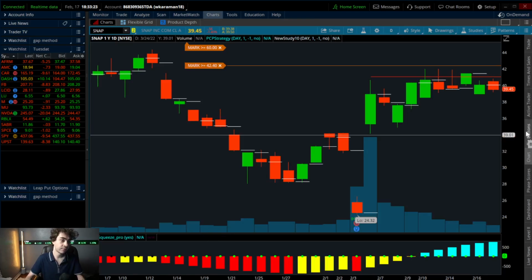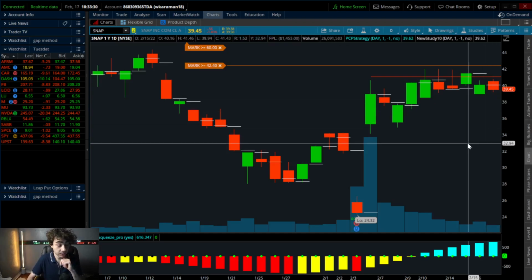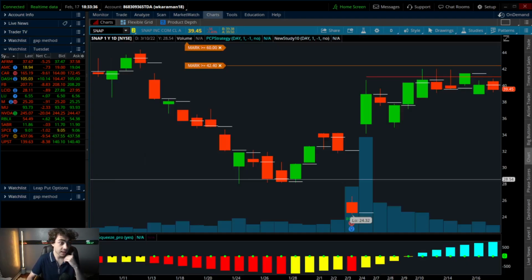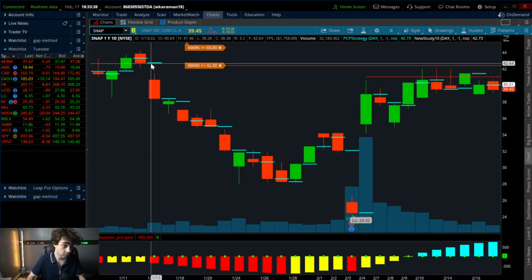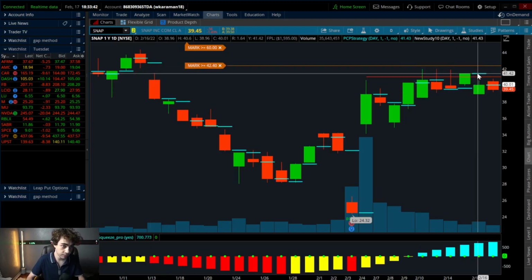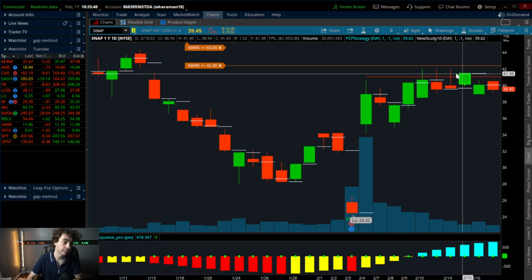So I'm starting to get convinced that Snapchat is really due for a pullback. So I did end up picking up some put options on Snapchat that expire on the 25th, next Friday. With that being said, still the best price to short and buy puts on Snapchat is going to be 42.73. The second best price would be 41.43. There is a gap to fill at 41.43, and there is that possibility that it does fill that gap, then has that reversal.